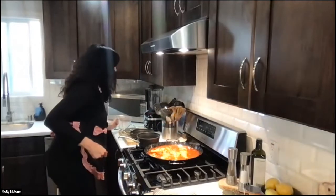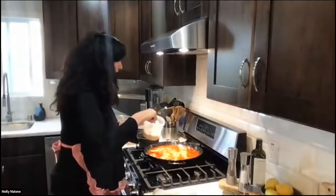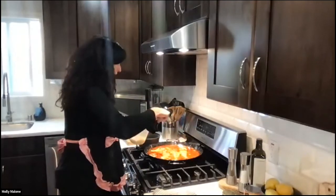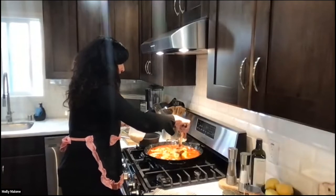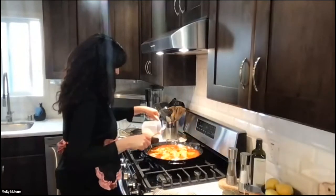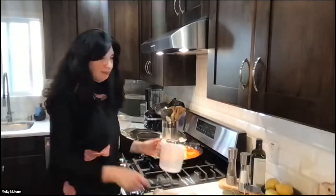Excelente. And I'm going to add another cup of rice. Otra taza de arroz. And again, I'm doing it in the places where there's chicken broth, not on top of the meat. If it goes on top, it's okay. Just roll the meat around. So you're taking a spoon and you're lovingly putting the rice inside and around the paella.